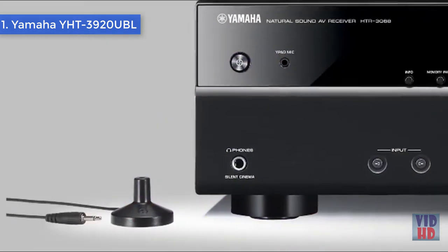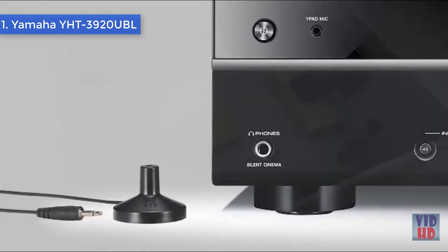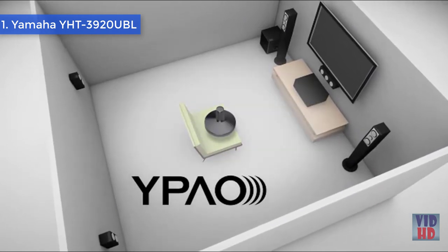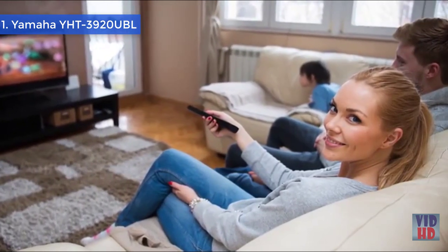To make speaker settings and setup a breeze, use the included microphone to activate the Yamaha Parametric Acoustic Optimizer. Simply plug it in and place it in the heart of your seating area. Follow the simple on-screen instructions, and the receiver will do the rest. The result is the best optimized sound for your listening environment.